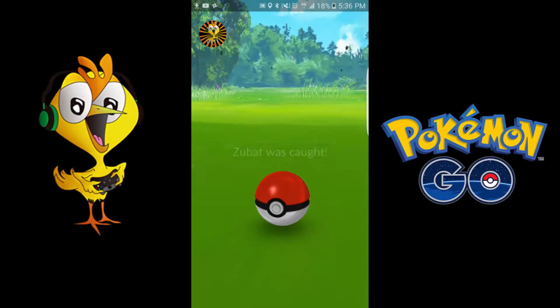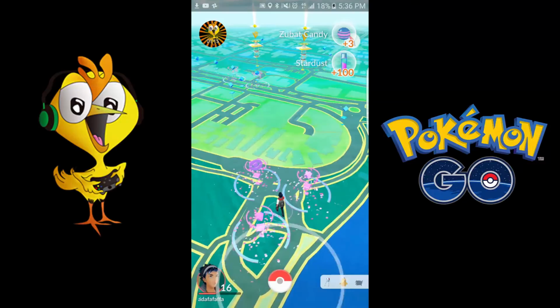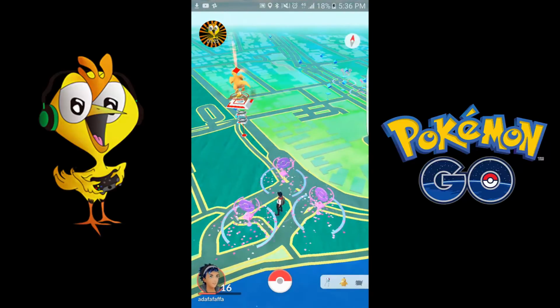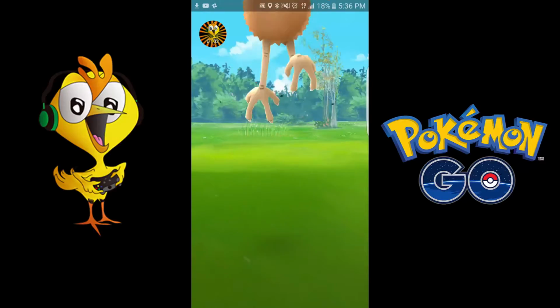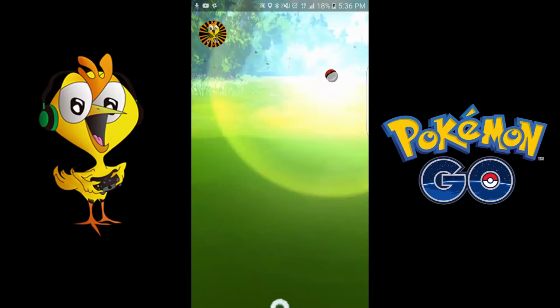So we caught a Magikarp and a Zubat there. The main thing I was trying to get was water Pokemon from this trip. As you can see, we're right on the water there, on the ocean, and we're right at a pier. Now this Doduo, little two-headed bastard, was actually pretty annoying. He just would not stay in the ball.